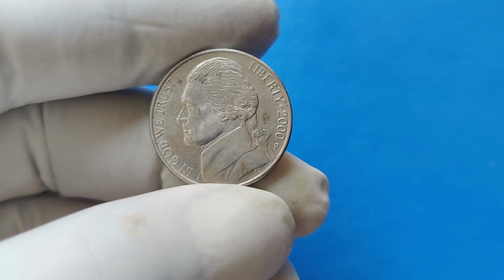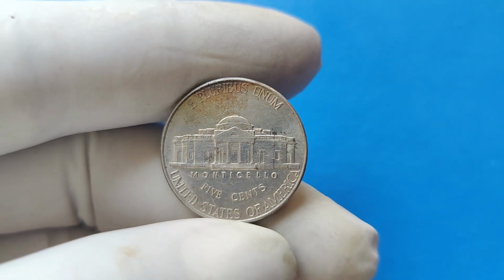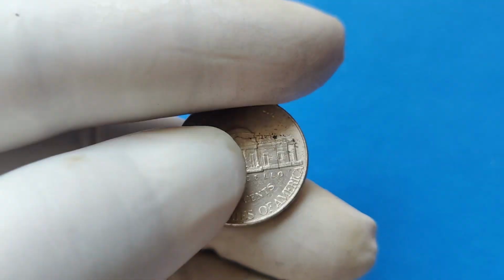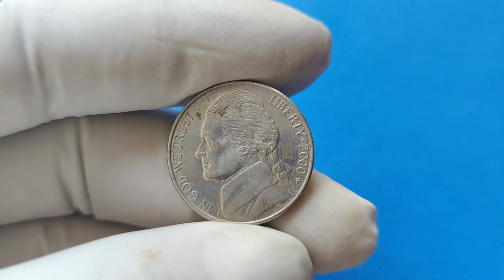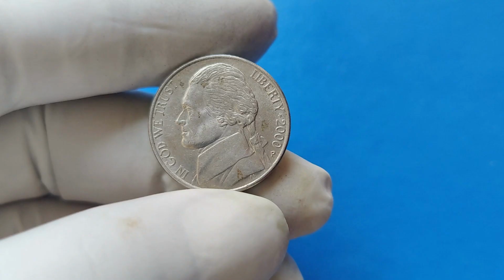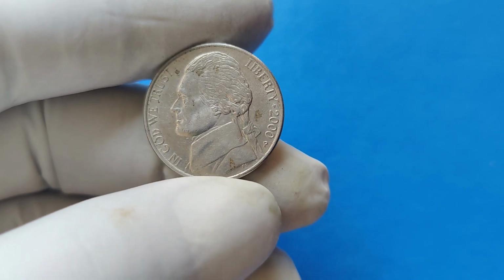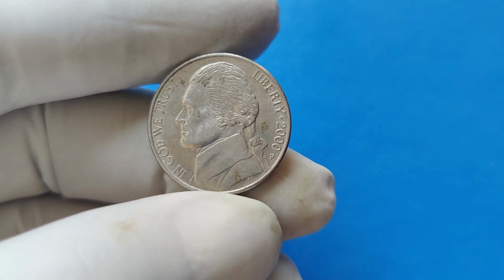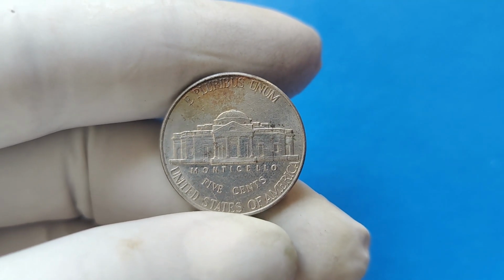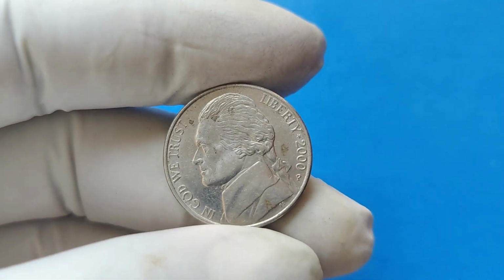For circulation strike coins from 2000, the mintage numbers were in the hundreds of millions, meaning that common worn examples are generally worth only face value. However, things change drastically when we look at coins that are in pristine, uncirculated condition. A 2000-P or 2000-D Jefferson nickel graded by a top grading service like PCGS or NGC in mint state 66 or higher could be worth several dollars, and in exceptional MS67 or MS68 grades, the value can climb even higher, sometimes reaching the $50 to $200 range depending on demand and eye appeal. These high-grade coins are rare because most nickels suffer from nicks, scratches, and dullness due to their hard use in commerce.